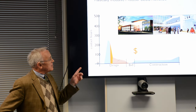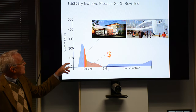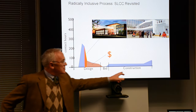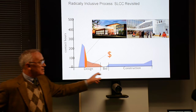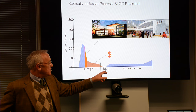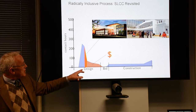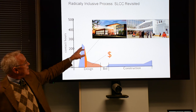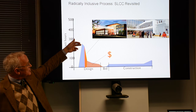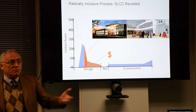The image you see here is a conceptual graph looking at the contact hours that we had with community members, and this is the design process along the horizontal axis. You see a design phase, we bid the job, and then we built the project. For this project, in that design phase, we had a high level of engagement. We had a lot of people weighing in at those design charrettes. Then they went away. We learned what we learned, and they went away.